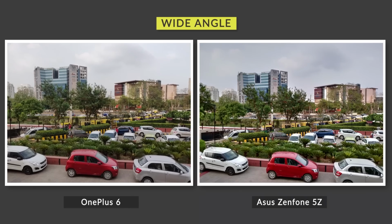But when you start taking photos of human subjects, or maybe dogs or even alligators if you have some, then the OnePlus 6 gets a little better optimization, and it has a natural feel to it. That's a really good way of putting into perspective what a regular user would use.